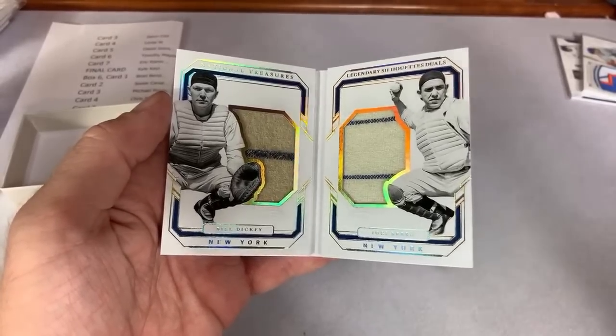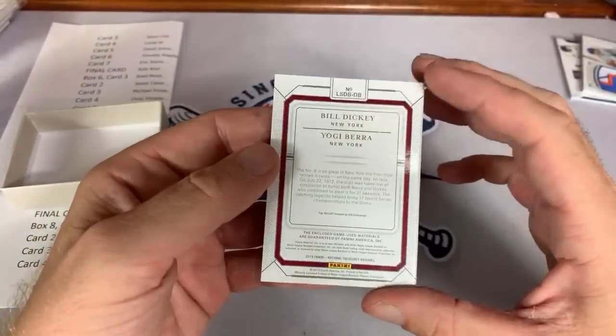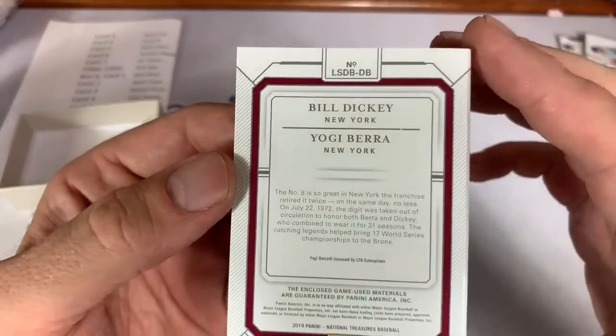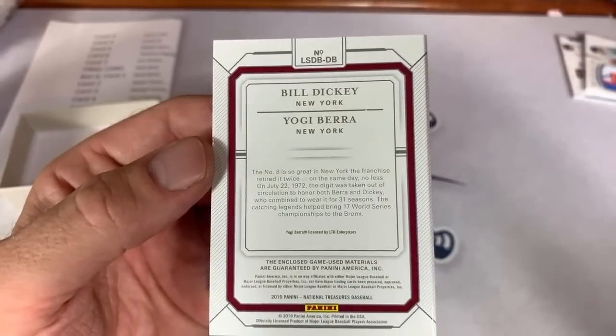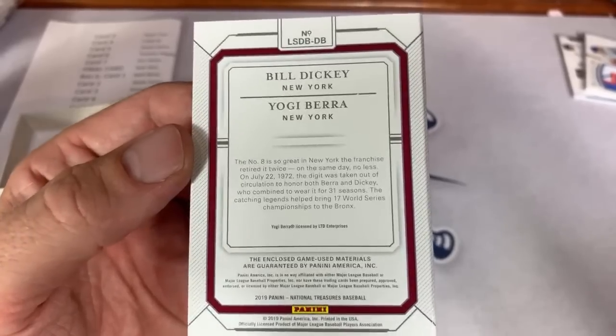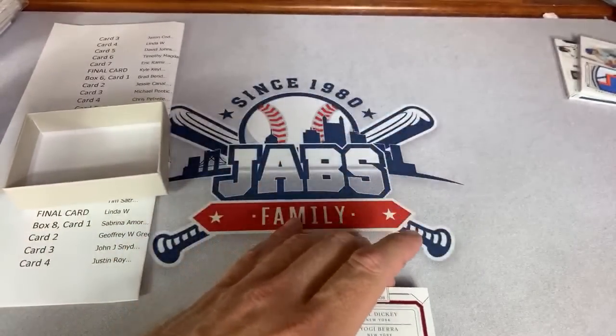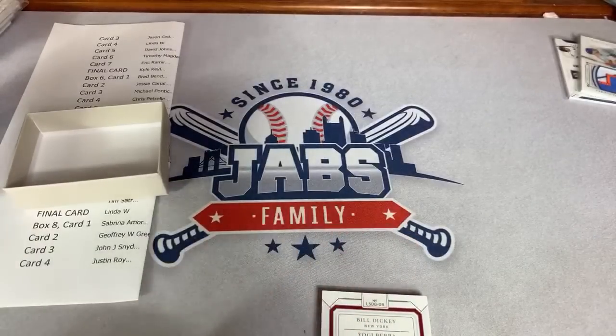And that'd be pretty awesome. Maybe all open up packs or whatever. But we've got a Yogi Berra. So make sure you guys take a second and just give some support to 215 as well. Game used Yogi Berra. Love that one. Hall of Famer Yogi Berra.